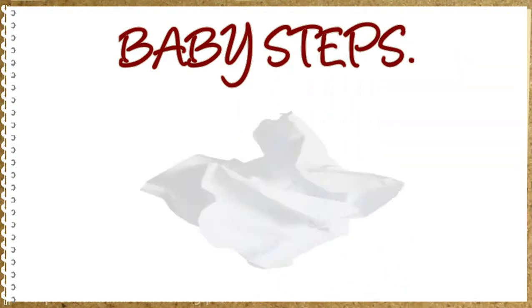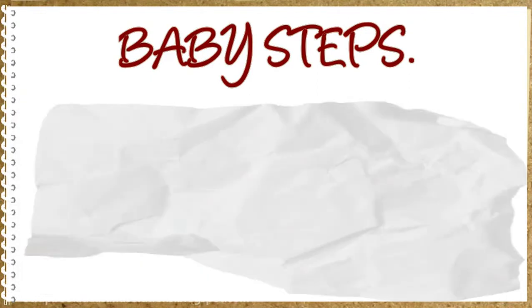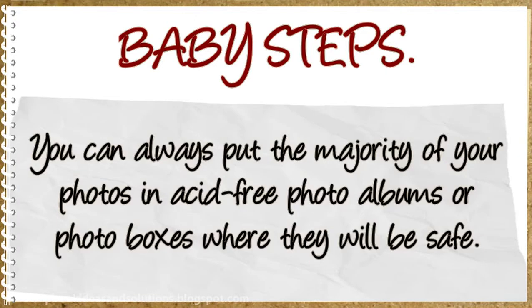Baby steps. If your scrapbooking hobby seems like a colossal job to you, it's not going to be fun. Don't feel like you have to put all of your photos into scrapbooks. You can always put the majority of your photos in acid-free photo albums or photo boxes where they will be safe.